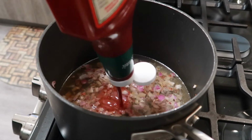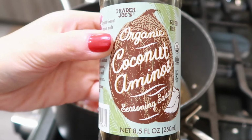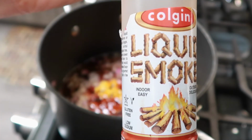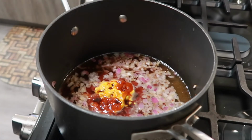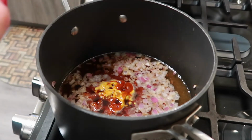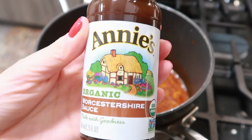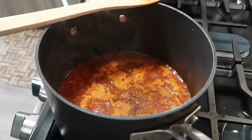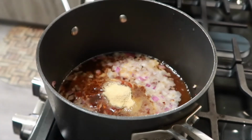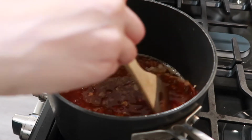So we're going to start off with ketchup, yellow mustard, a little bit of sriracha, coconut aminos, but you can do soy sauce, liquid smoke, that's going to give it the smoky flavor that you want in a barbecue sauce, some chili powder, garlic powder, some Worcestershire sauce, black pepper, apple cider vinegar just to give it a little bit of a tang, smoked paprika, but you can use regular if you don't have. And we're just going to give that a good mix.